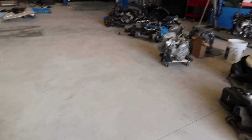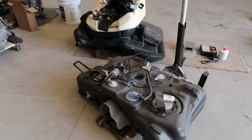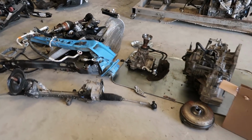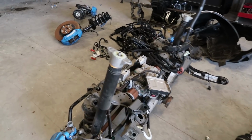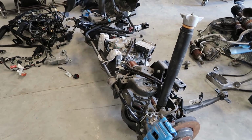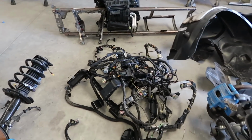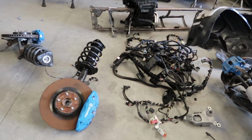The RS is now gutted. The parts that are going to be going to the customer are getting ready to go on a pallet. The rear diff and subframe look good, so that's a good thing. He's getting this harness, transmission, drive shaft, all that good stuff.